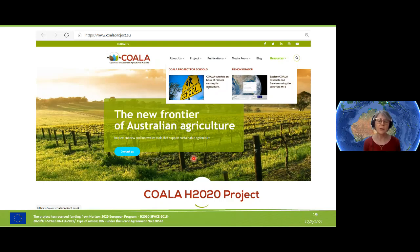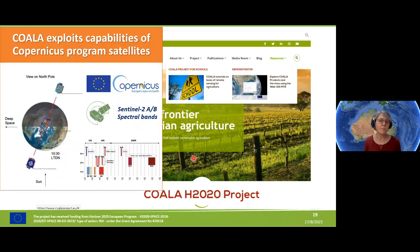The products that we are using have been developed and trialed in Europe, and we are now trying to adapt them to areas of New South Wales and Victoria within the Murray-Darling Basin. So within that project, we are using the bands of the visible, the near infrared and the shortwave infrared of this program that is called Copernicus and has the Sentinel satellite on board.